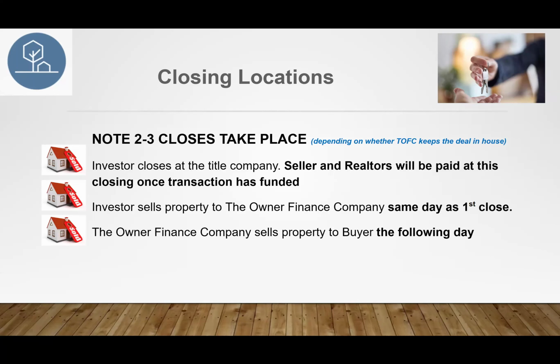And you guys can be there. We love it for y'all to be there. It helps them feel more comfortable. They take a picture with our keys, and we always encourage that our realtors go with them to the closings just in case they have questions. One of our transaction coordinators is always there for every closing.